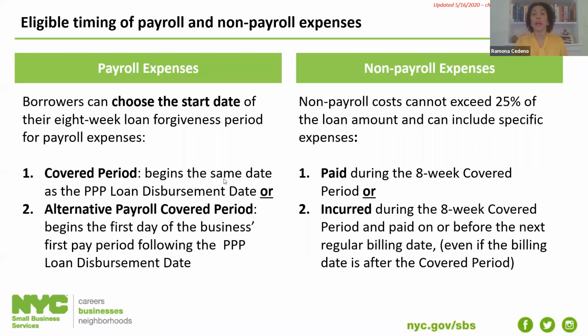Great. Okay. So one thing that I was talking about dates before. One change that happened recently is that originally it was understood that these 8 weeks that you have to use your funds towards forgiveness. So you have 8 weeks to utilize 75% of the loan on payroll and 25% on these other expenses that I mentioned before. And anything that's not used within that period for those expenses, you have to repay at the interest.